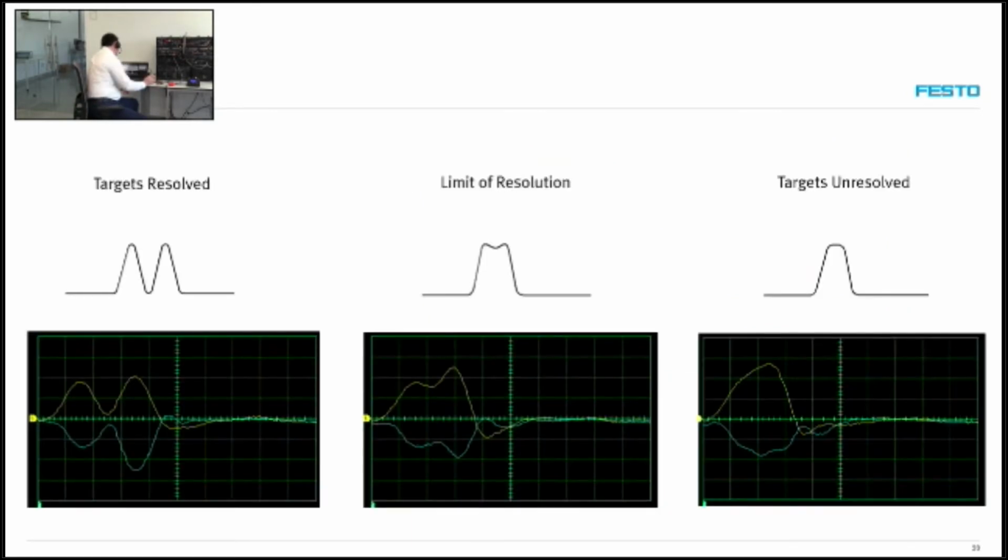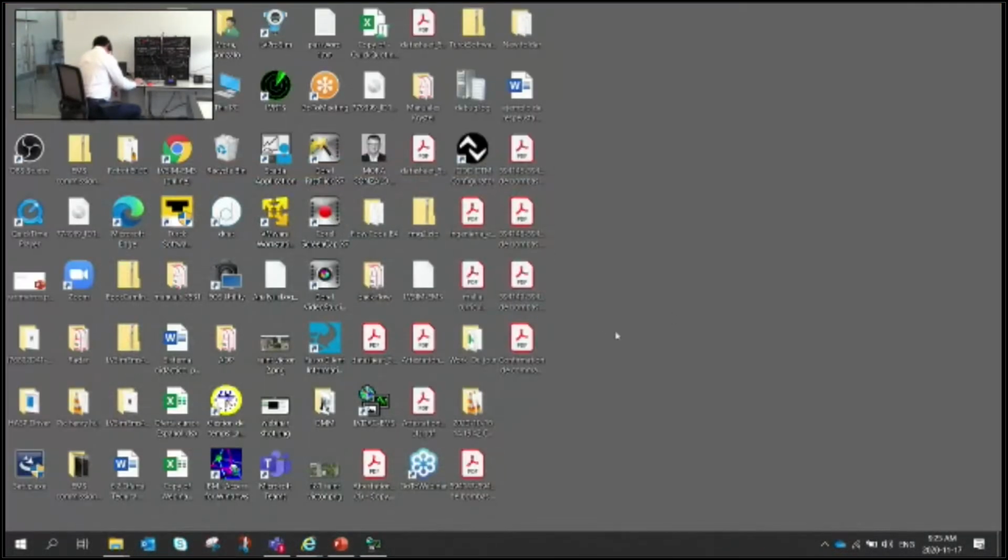So we're approaching our first demo. I'm going to explain a little bit what we're going to see on the screen. So we have here two targets, and underneath we have the oscilloscope. That's how the targets are going to be seen in the oscilloscope when we find two targets. If we're at the limit of resolution because our pulse is too big, we're going to be in the middle condition. And at the right, the targets are not resolved. So we see just a very large target. So the best, of course, is the first condition, having our targets resolved. So right now I'm going to switch to my radar program.